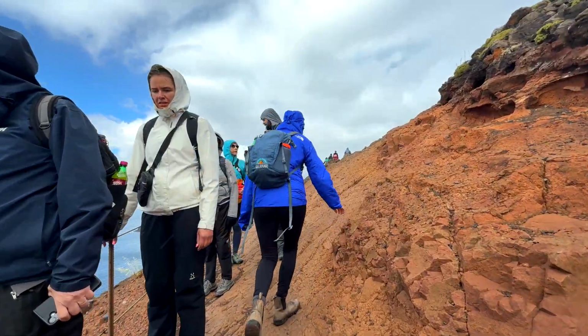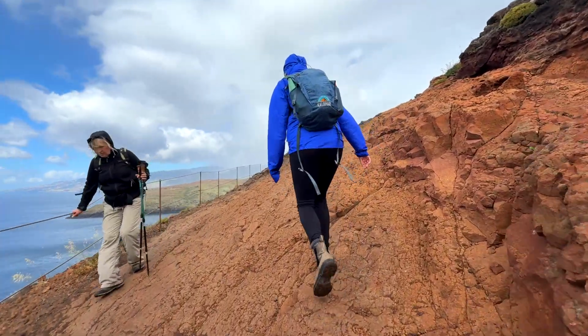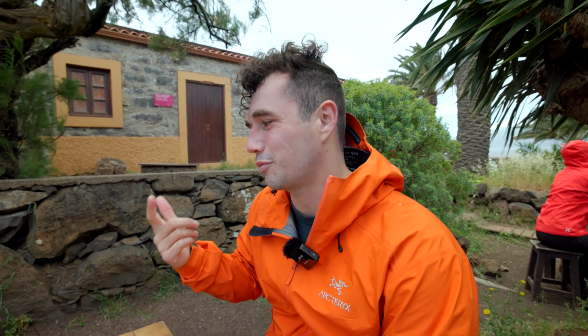We are going to be hiking back just because it's such a beautiful trail. And I will say to bring tons and tons of different layers because between the wind, the rain, the sun.